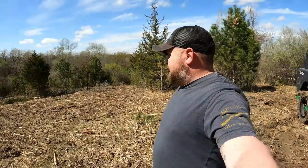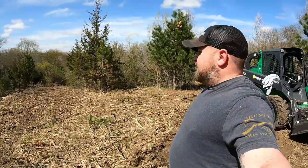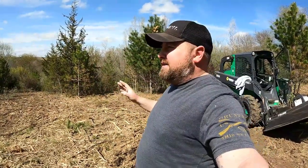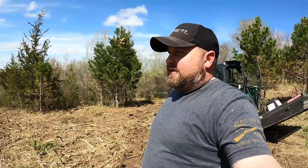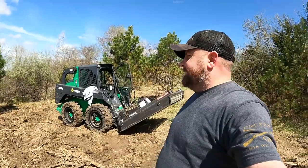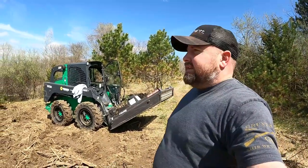It's not gonna be perfect, but I'm gonna knock as much as I can down, because it's not the big trees I have to worry about. It's the little ones, the little shooty stuff, man. That just takes forever to clear out. So this thing eats those up pretty good. Knocks down the cedars pretty good too.